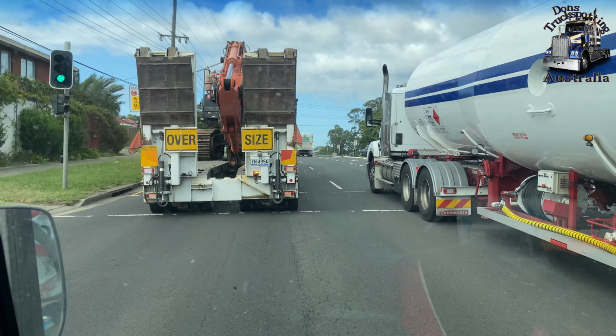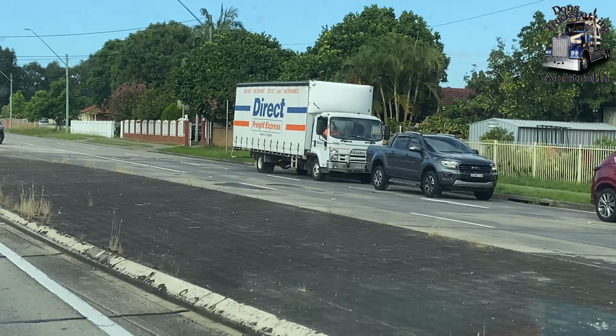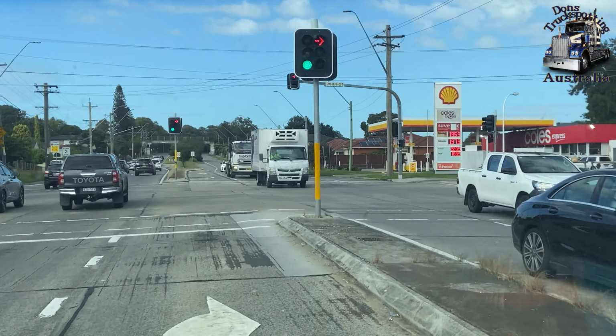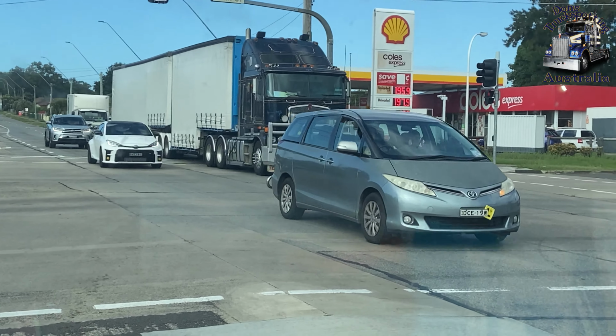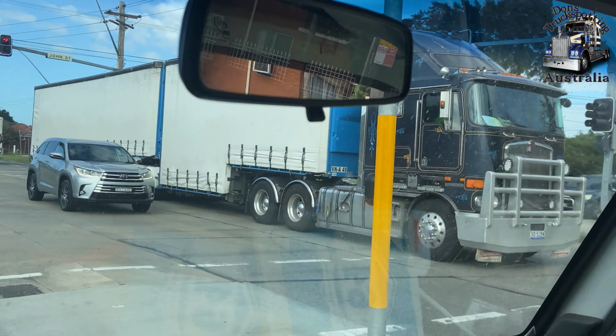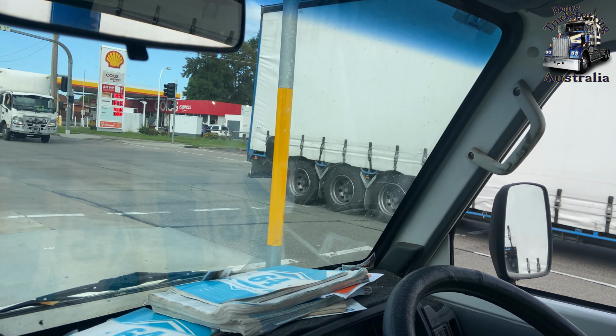So today's video, ladies and gentlemen, is the Cumberland Highway experience, here on the 18th, and we're here almost at Canley Vale. We've got some more trucks. Another Mercedes over there. Sorry for the bumping, folks, we're in the car. Very good, have a direct freight service on there. And we've got another beautiful Kenworth right here. Beautiful, nice.